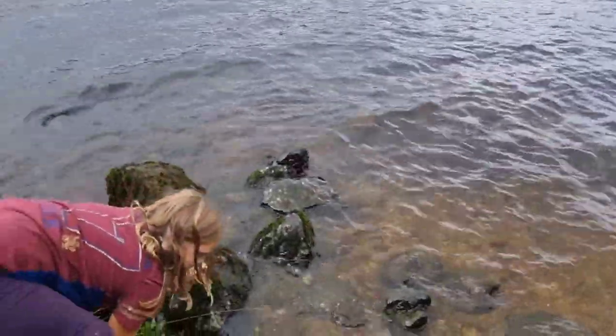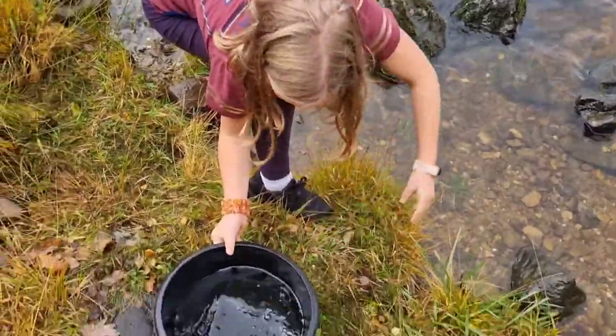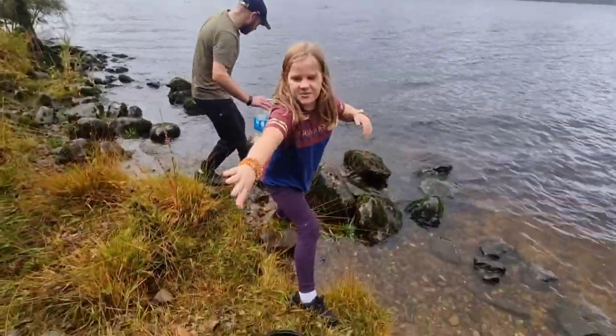But we realised as well we didn't collect any water before we came here and we were really out the way of everything. So I'm going to keep our water that we've got for drinking water. And Amber's just currently going down the loch to collect some water for our washing up and anything else that we might need to use water for. Go on, Amber. Is that enough for you? Yeah, that's good enough for the washing up. Gotta carry that all the way back to the van now.